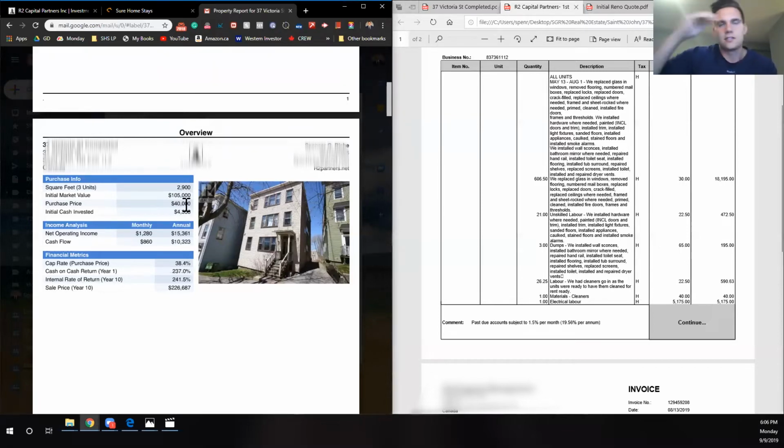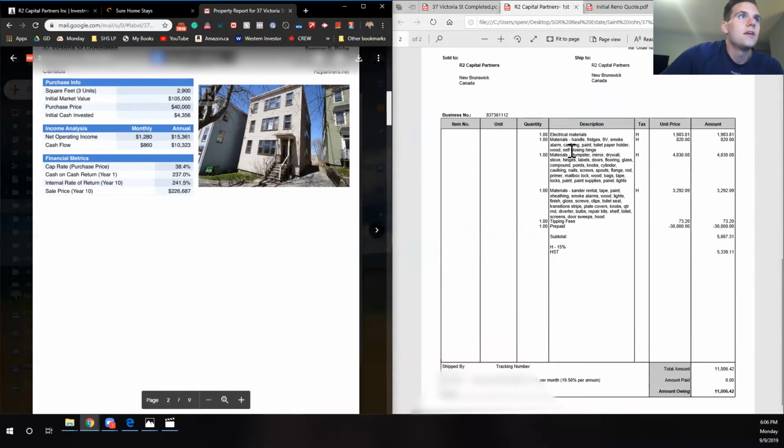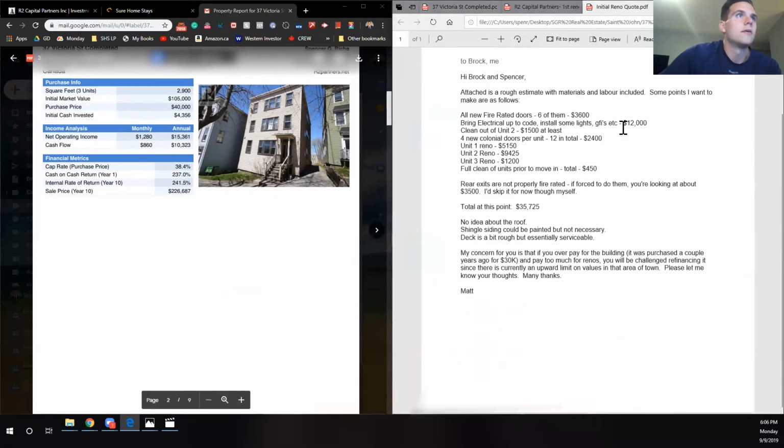There were some closing costs, corporate setup fees, legal fees, land transfer tax, inspection, that sort of stuff. The renovations, you can see over on the right-hand side here, were all the different things that I had done to the property to fix it up. The majority of it was electrical. I got quoted somewhere around $12,000, which is a third of the renovation budget, just to get this thing up to standard and up to code.